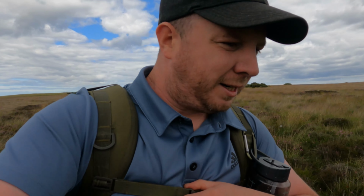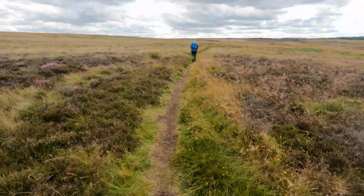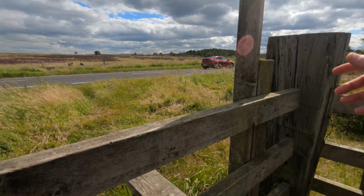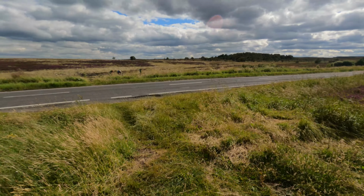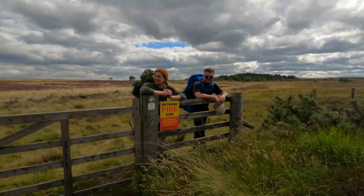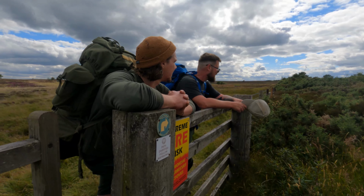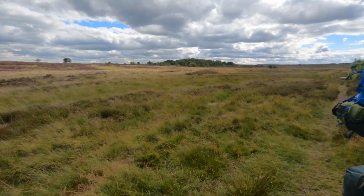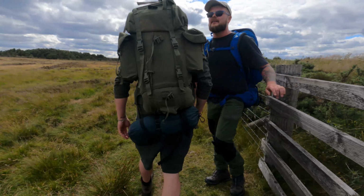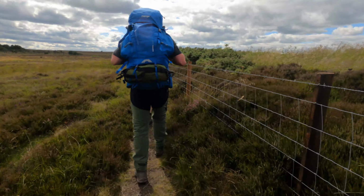Yeah, it's gorgeous. 2 days of camping and hiking, you just can't beat it. It's gorgeous, isn't it? 3 miles to Little Beck. Yeah. Ah, it's gorgeous for photography, is it?